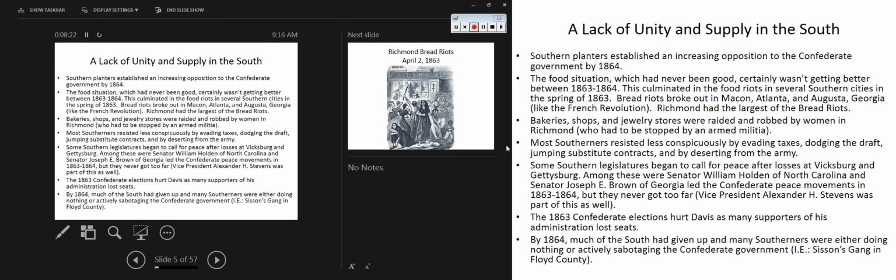The largest of the bread riots occurred in Richmond, where not only bakeries, but shops, jewelry stores, and other businesses were raided and robbed by women in Richmond. It had to actually be stopped by our militia at the command of Jefferson Davis himself. Southerners obviously resisted the Confederate government by evading taxes, dodging the draft, jumping substitute contracts, deserting from the Army.